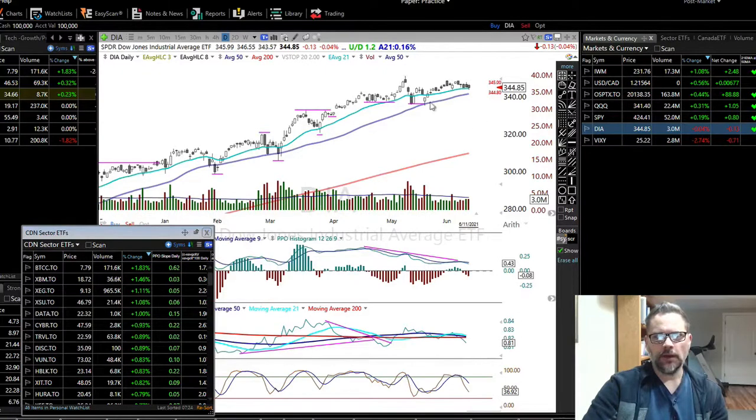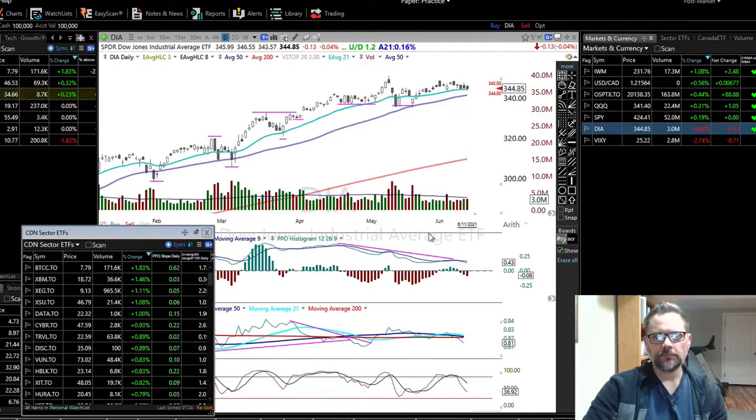Dow Jones, same sort of thing, had a good up run. It's kind of flat. This is declining momentum as well. So we'll see if the value trade is kind of waning, I guess you could say.